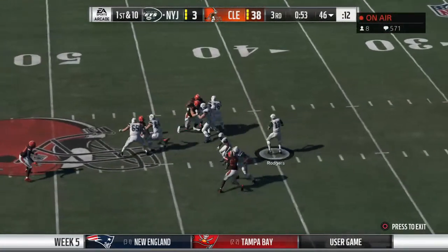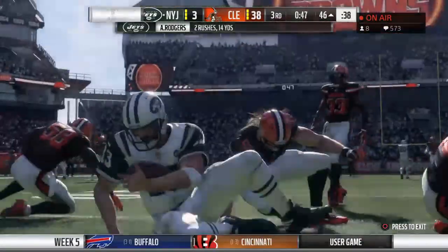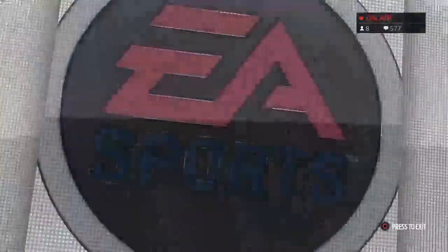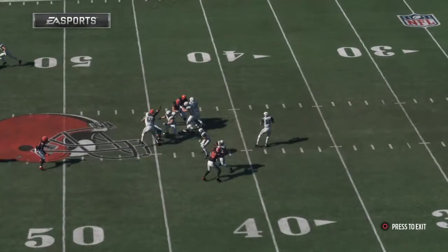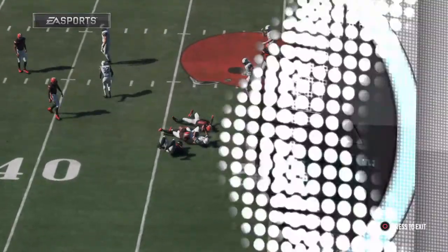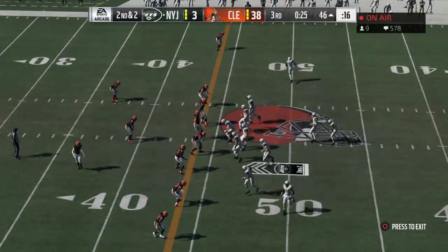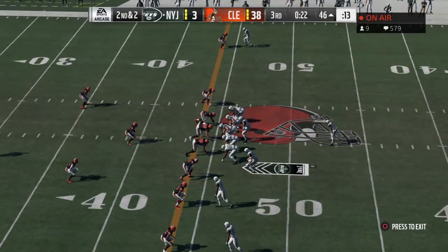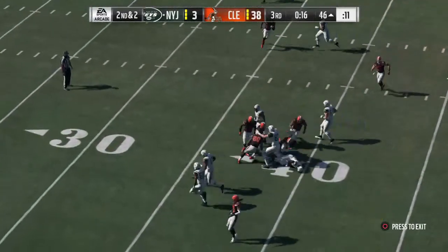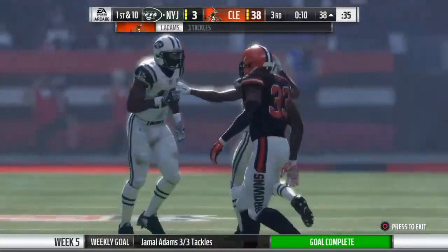On 1st and 10, here's Rodgers, and he'll take it down shy of the 45 at the 46. It'll be a gain of 8 yards, and it'll be 2nd down. And he'll give it here to his running back, and he is knocked down from the side. It's a 7-yard gain there, and it's good enough to move the chains.